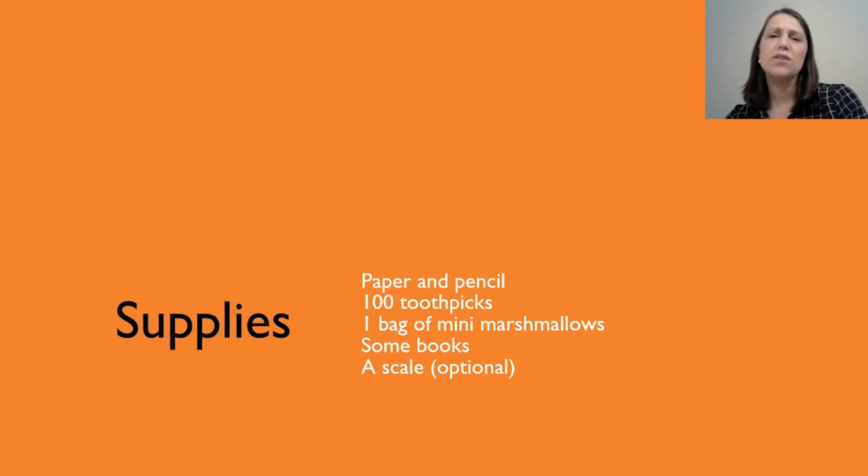So mini marshmallows, you can eat them afterwards, but don't eat them yet because you're going to need them, like me and my granola bar. I probably shouldn't have eaten it, but it was so good. So take it from me, use your marshmallows, make sure you get what you want to do done, and then you can eat them. And then some books, because the books are going to be our weight, and a scale. You don't have to have the scale, but if you want to be scientific about it, I recommend it.